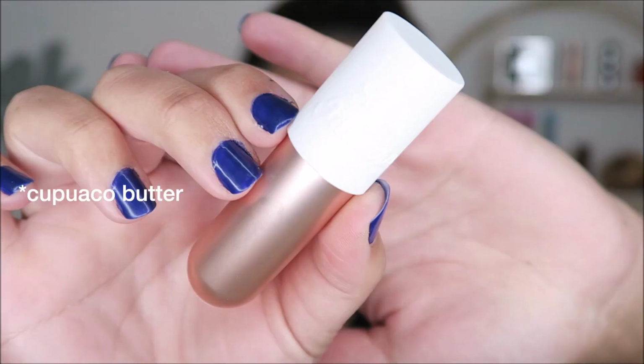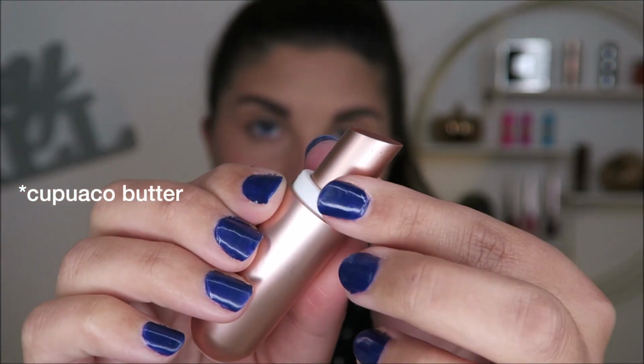Oh, it's the Capal. Oh girl, I don't even know. I'll write it up on the screen as I'm saying it.